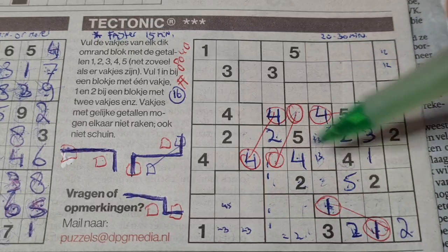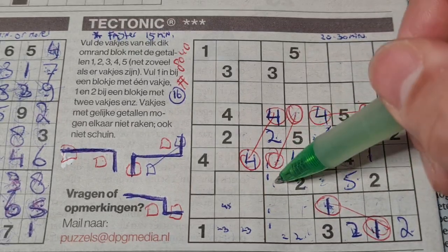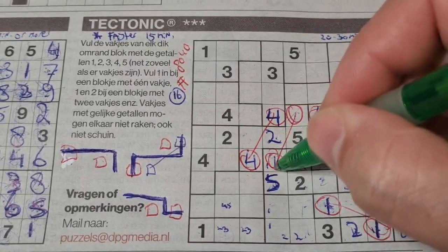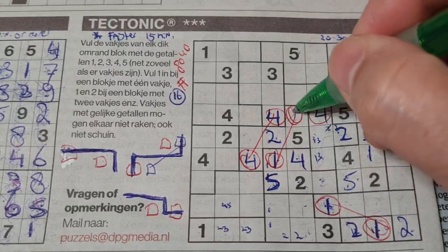This box can be 5. That box can be a 5. So 1 box left for the 5 in this area. Should be there. And I've eliminated there the 1. So the 1 goes there. And this box is connected with that box. Should be also a 1.